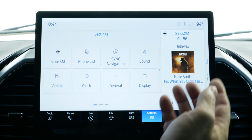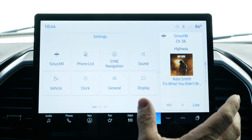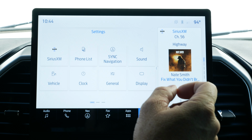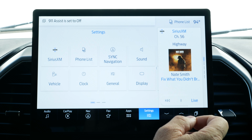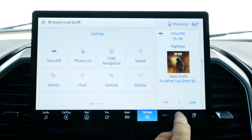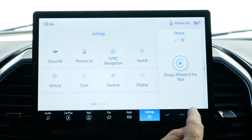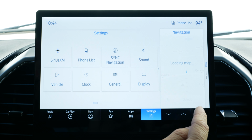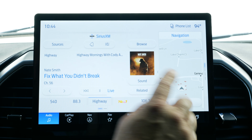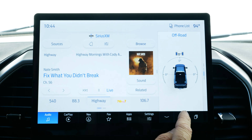Another thing I wanted to show you is this feature over here on the right-hand side. Because it's such a big screen, Ford designed it so you can have some tiles over here that are handy and quick and easy to get. As you can see, this is in the audio section here. You can go up to climate, off-road, your phone, or even GPS navigation. So if you're in, let's say, a different mode, you can always have your maps on over here in the corner. You can set it to whatever you'd like.